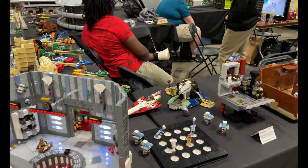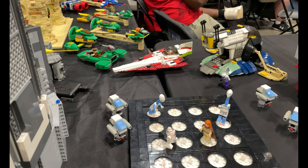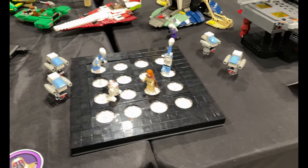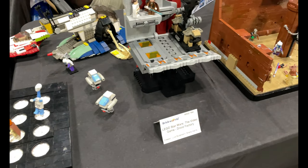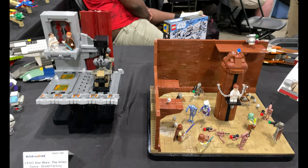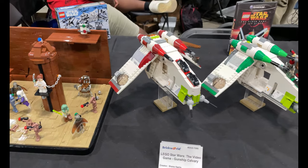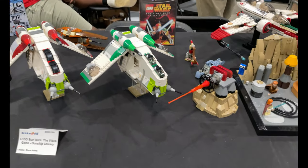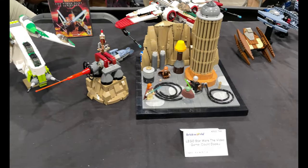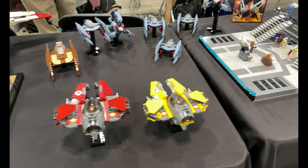Coming around the corner into episode 2, we got some of those classic LEGO Star Wars sets. Got the dance floor. Got some Geonosis stuff here. Gunship cavalry stuff. So again, some more of those classic LEGO Star Wars sets.